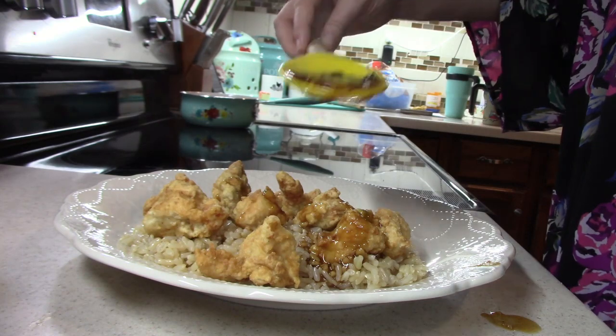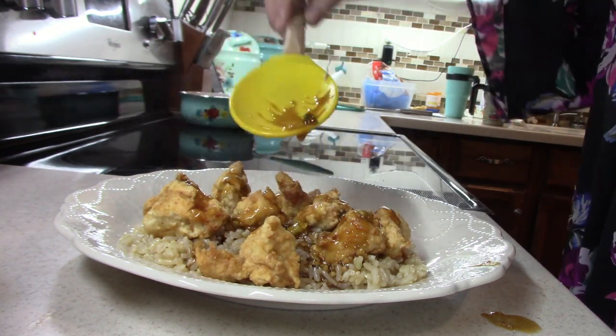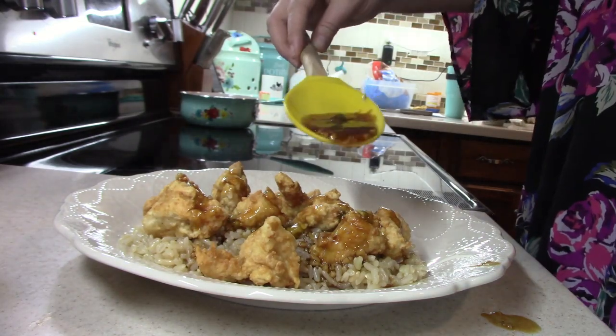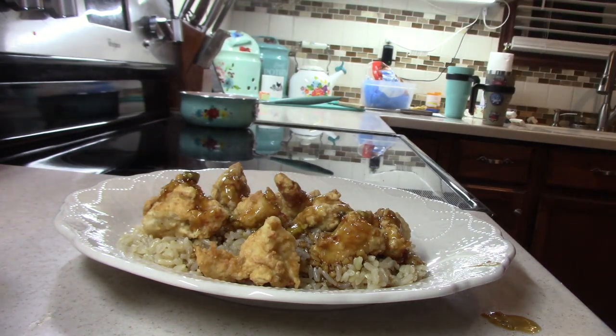We're just going to kind of drizzle over the top. You could coat the chicken in the sauce, like toss the chicken in the sauce, but I've done that before and my husband wasn't a fan of the amount of sauce on each piece of chicken, so we just do it this way now.